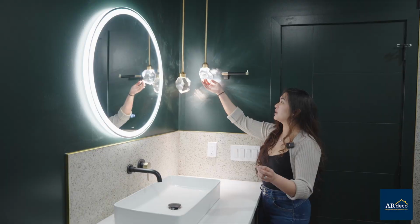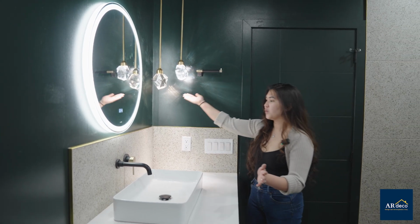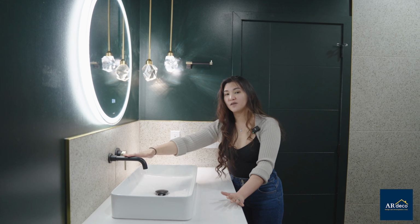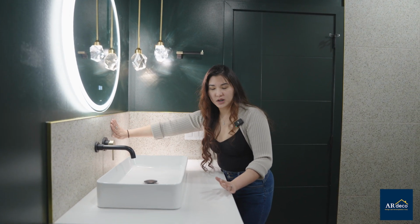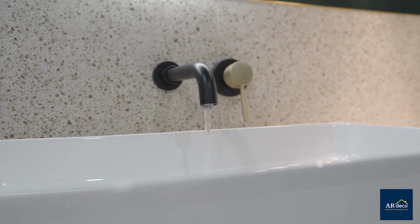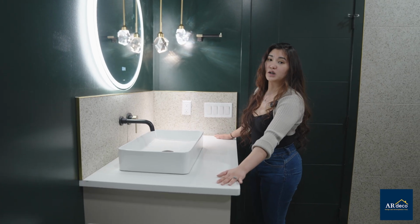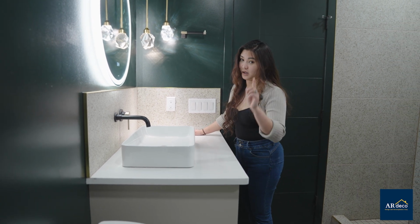Now black and gold, we have the hardware, black and gold right here. And then we have the trims, and so is the faucet. We have black and gold as well. And then terrazzo tiles continuing from the other side. And then we have the vessel sink. Then we have the quartz countertop. We did not use the thin slab, we used the thick slab because we like the thick one.